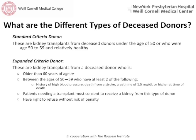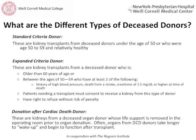However, you do have the right to refuse a transplant from this type of donor without risk of penalty. The third type of deceased donor is a donation after cardiac death donor. These donors have their life support removed in the operating room prior to organ donation, which can lead to an increased chance that the kidneys will take longer to wake up after the transplant. However, these organs do tend to function very well once they recover.